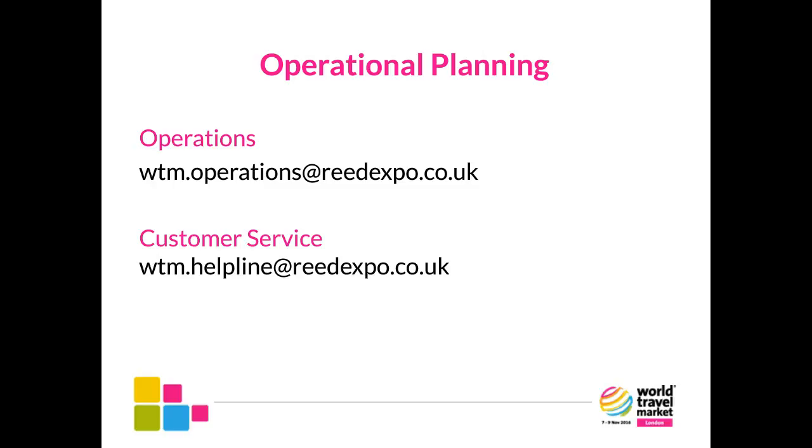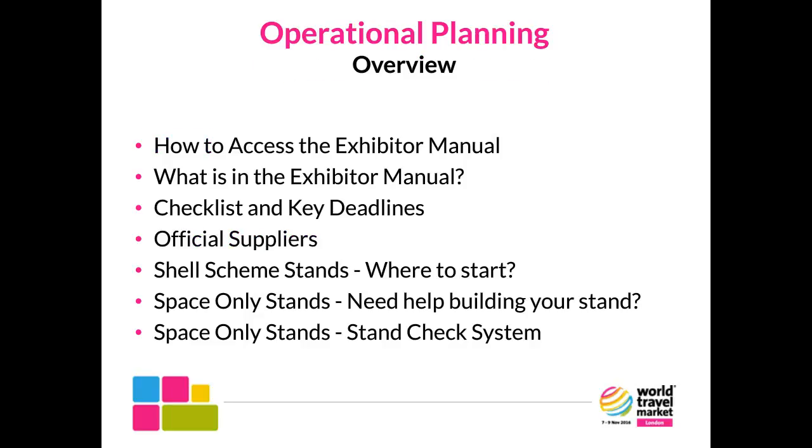So you can see on your screen the areas that my colleague Nicole and I will be taking you through. So first up, how to access the exhibitor manual. Quite importantly, what is the exhibitor manual? Checklist and key deadlines. Official suppliers. Shelf scheme stands, where to start. And then a couple of points on space only stands. The first one, if you need any help building your stand. And the second one on the stand check system.